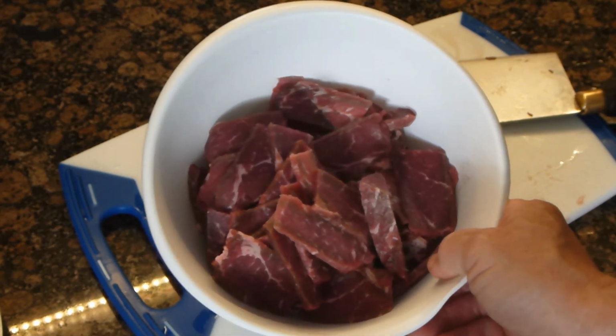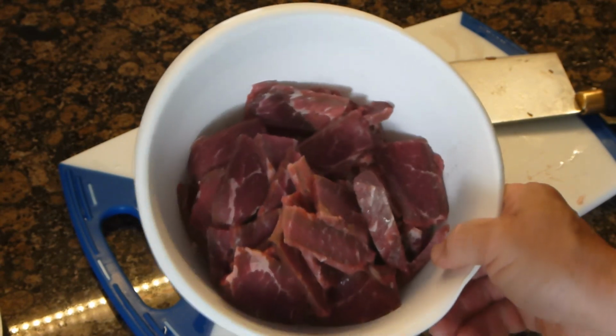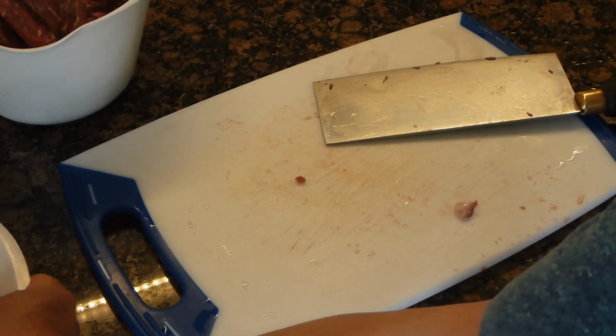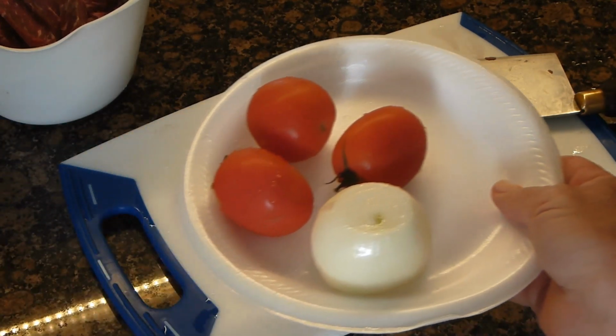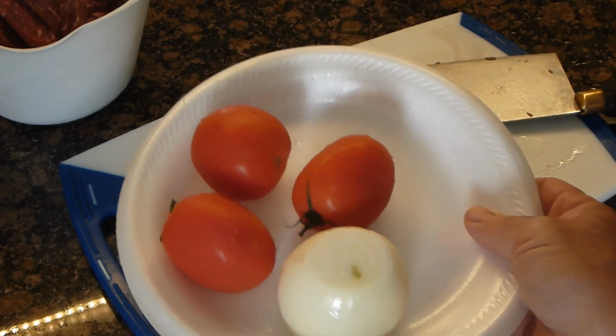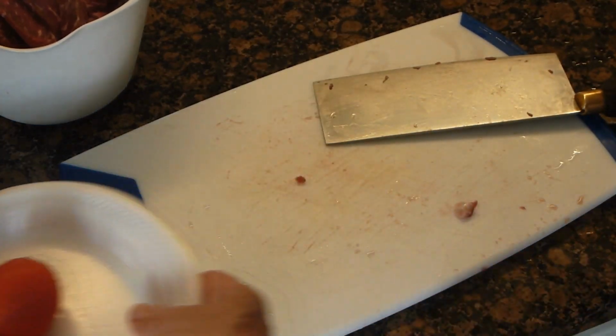I'm going to keep 1 package out today because for dinner, for my wife and I, I'm making a simple dish, tomato beef and egg over top of rice. So I need tomatoes, onions, and green onions.